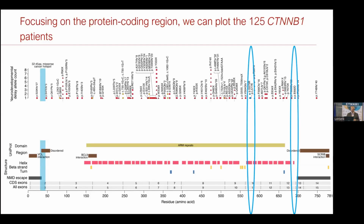There are 4 individuals with missense variants. So a missense variant, instead of having an extra stop, one of those 781 amino acids has been changed to a different one. Sometimes that does nothing, sometimes it does everything. And the question here is, well, where are the rest? It is much, much more common to see a missense variant than a stop codon. And so my first reaction on seeing this data was there's very, very few missense variants.